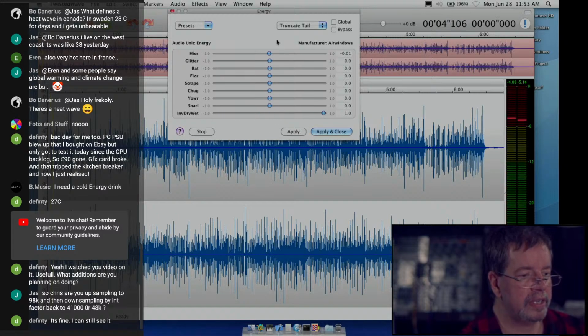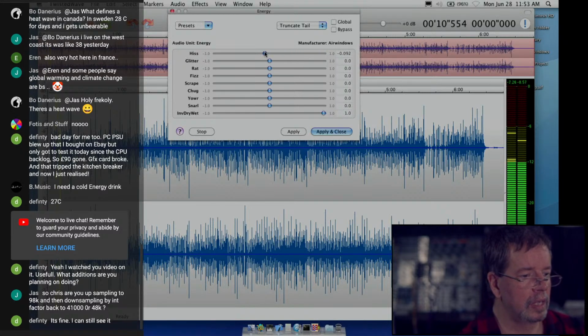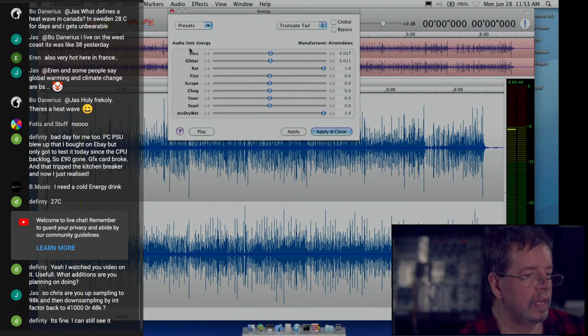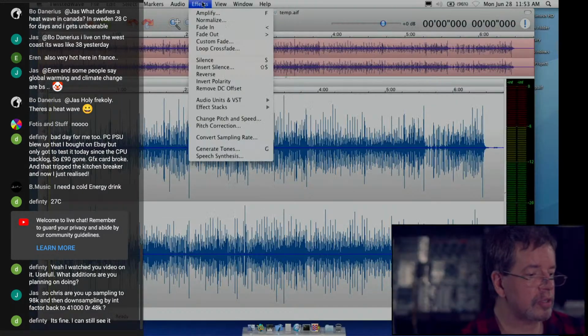In for dry wet. Hiss. Glitter. You can probably hear that. Rat. And let's do this a different way too, as the screen goes crazy.